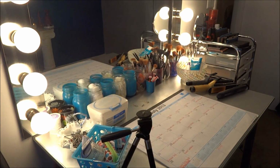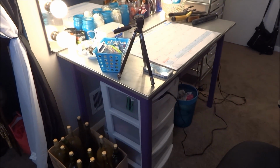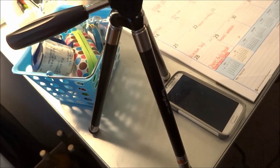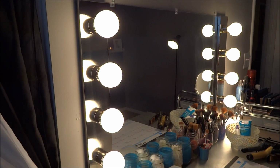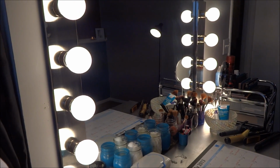And so this is what my vanity looks like. Let's see if we can back up a little bit. That's just an overview. It's just a desk that my mom and my stepdad painted purple, and then the top of it they painted like a silvery color. And then this mirror is the mirror that my husband made for me. We just bought the lights from Menards, and then my mom gave us a big bathroom mirror that didn't have a frame on it.